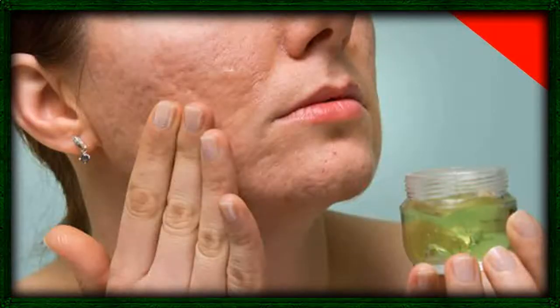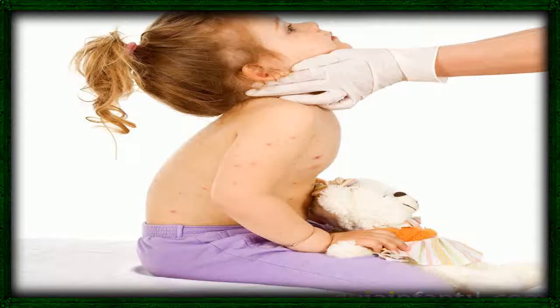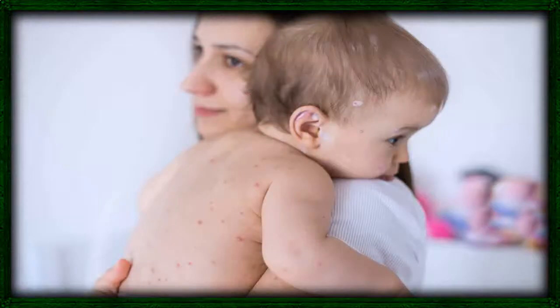5. Carrot and coriander soup. Take 100 grams of carrots and chop them well. Also chop 60 grams of coriander leaves and boil it with chopped carrots in water for some time. Now, strain and cool it down. Drink this soup once in a day. This will effectively heal the chickenpox.